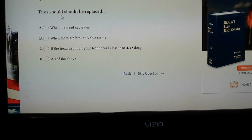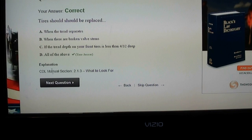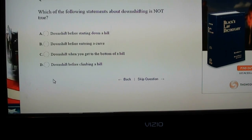Okay, the next one, we've got 3 more. Tires should be replaced. Here's another one of those questions. When the tread separates, that's right. Or when it's broken valve stems, okay. All of the above. But if you get too quick and answer A first, you will be marked wrong on that question.